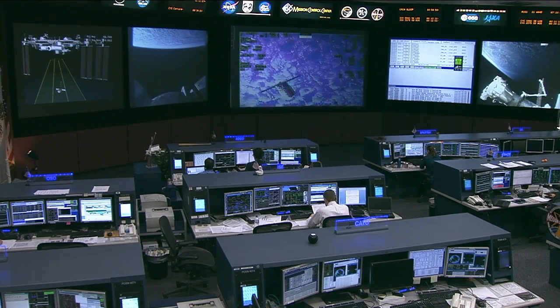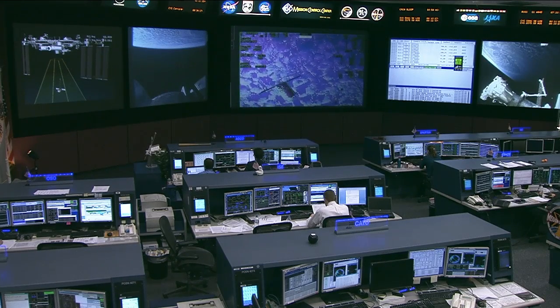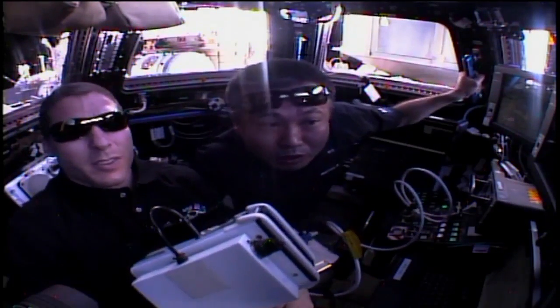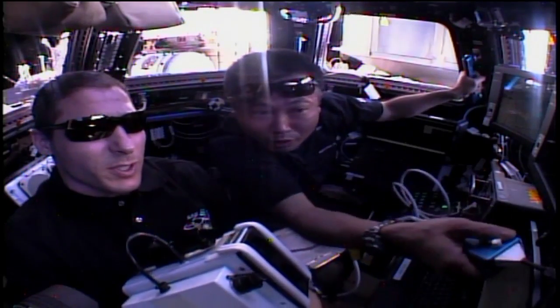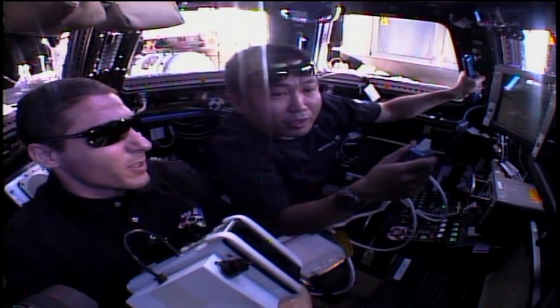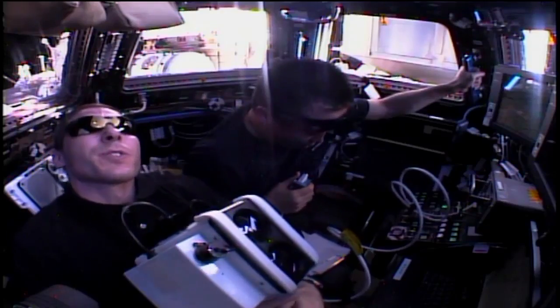I love this kind of view in the control center. On one screen, you're seeing what the crew is seeing up there, and you're seeing the Earth in the background and the Cygnus. And here's Koichi on the right, Mike Hopkins on the left. Down below, I'm sure, is Rick Mastracchio. Here's Koichi. He's probably looking, okay, this is what I see here, this is what I see on this screen, trying to make sure that they correspond.